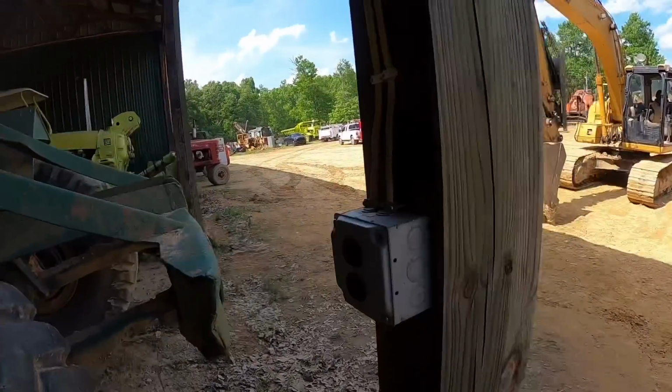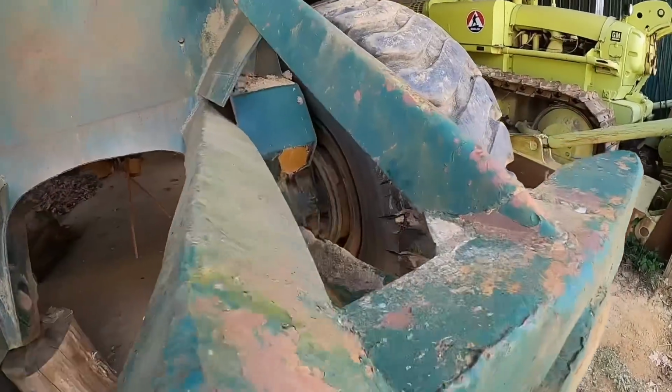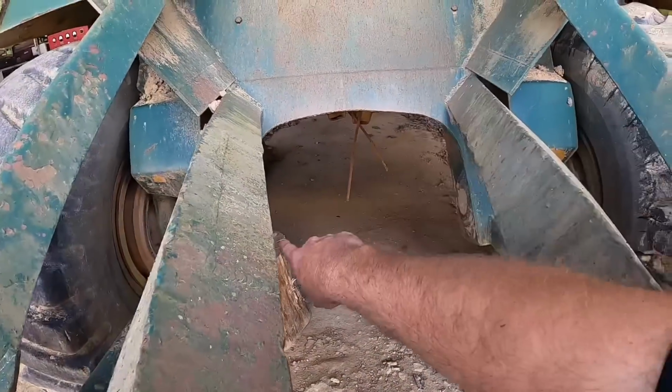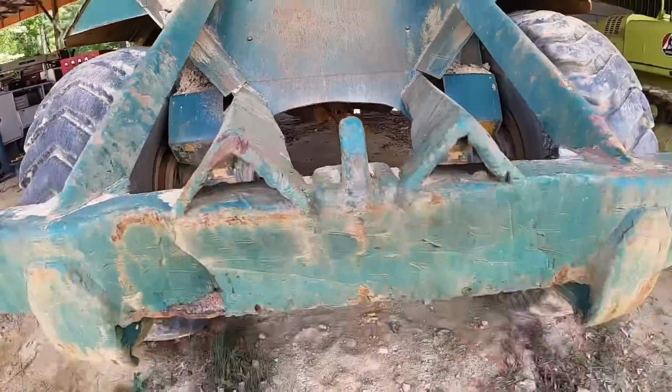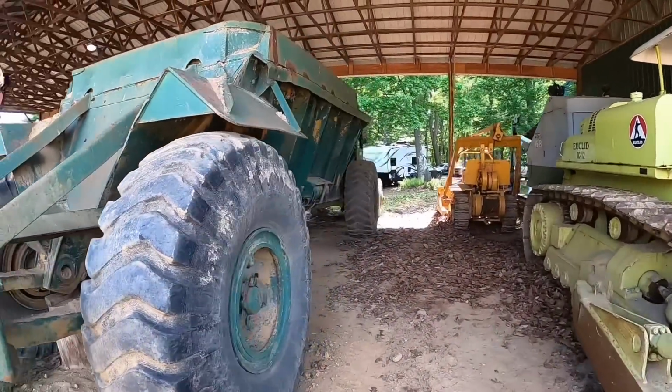I believe this one here actually has air brakes on it, which had to be pretty far ahead of its time for back in the day. I could be wrong, but it sure looks like it. They got this here cut out so that when they belly dump, all that dirt will come right through here. Nice push bumper on it, gets stuck. Pretty cool piece as well.